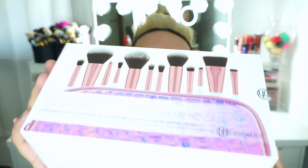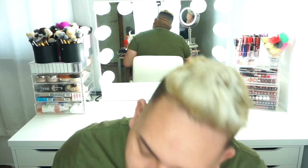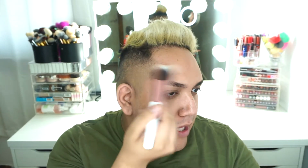Ooh, picked up five brush sets. Five of them. So this is the first one. This is the Crystal Quartz 12 brush set with cosmetic case. So these are 12 Crystal Quartz brushes. Oh, that's a cute case. A bronzing brush. This is the number one. Oh, this is kind of like what Manny uses for bronzer. What does this say? A deluxe powder brush. He goes like this, like, bitch.